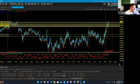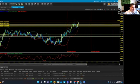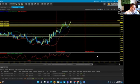Where we at? Yeah, we're hitting up against this. This was resistance before. That was the high of the day. And we're just retesting it right now. And we wait to see if it makes another leg or if this is it where it starts coming down.